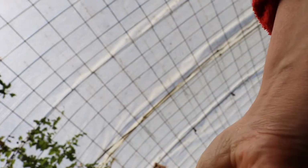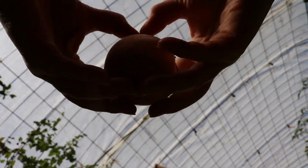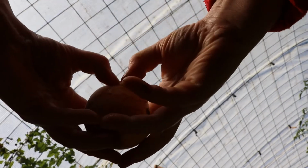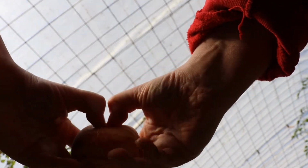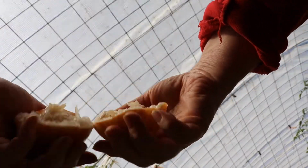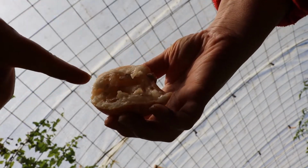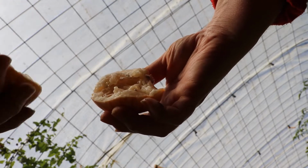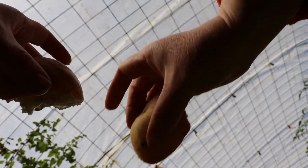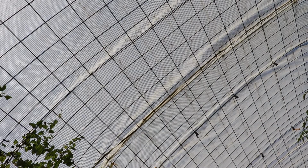I can't remember which type that is. But then I have another type over here that's just as cute. I should take these out to the, let's see, to the chickens. And once again, you can see very little flesh to actually eat, and all seeds. So, cute, fun to grow, photogenic, and that's about it. So, I'll take those and feed those to the chickens.